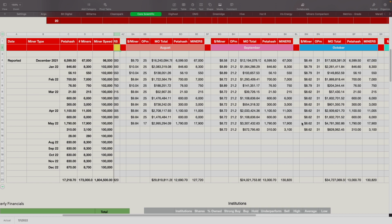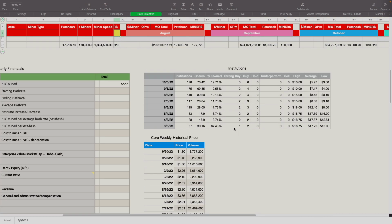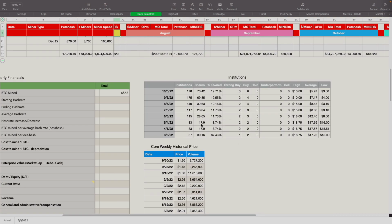Let's see. So those are the numbers that we have there. Institutions continue to increase, which is quite nice. So you can see here over the last couple of months that they basically were in May at 83 institutions, in June 115, July 117, August was 140, September was 175, and then now in October, beginning of October, we have 178. Percentage of millions of shares by institutions is 70.42 million right now, and it's 19.71%.